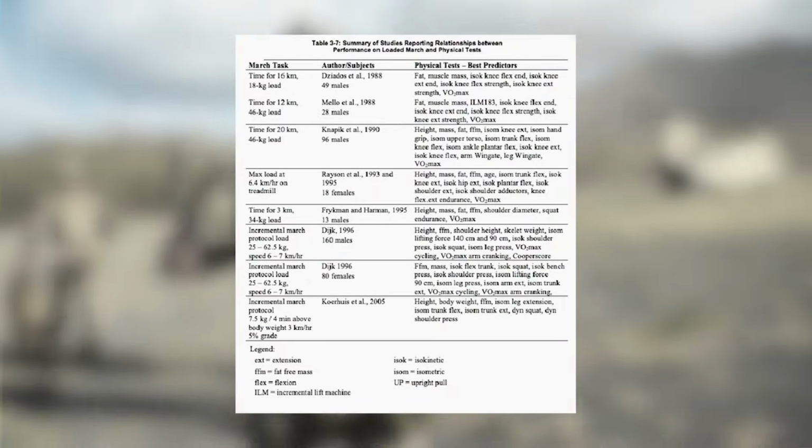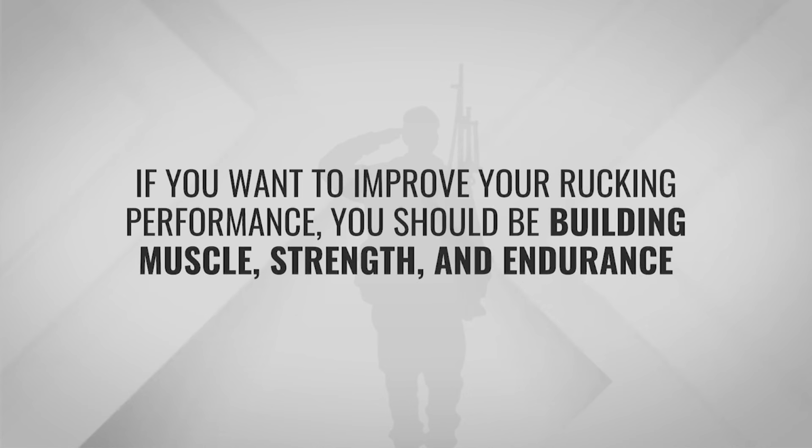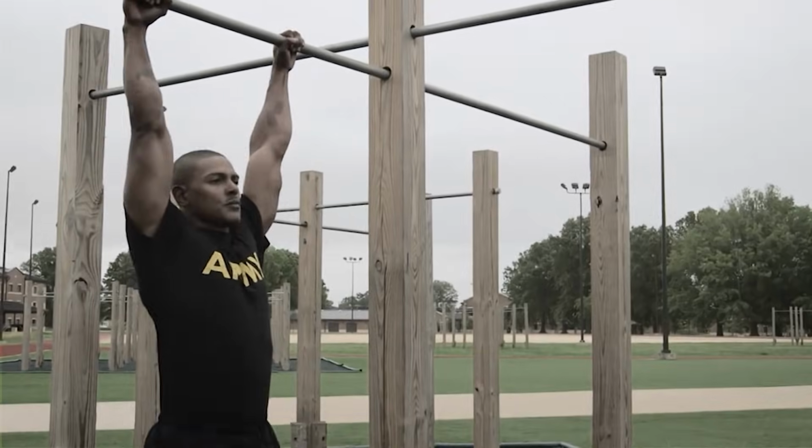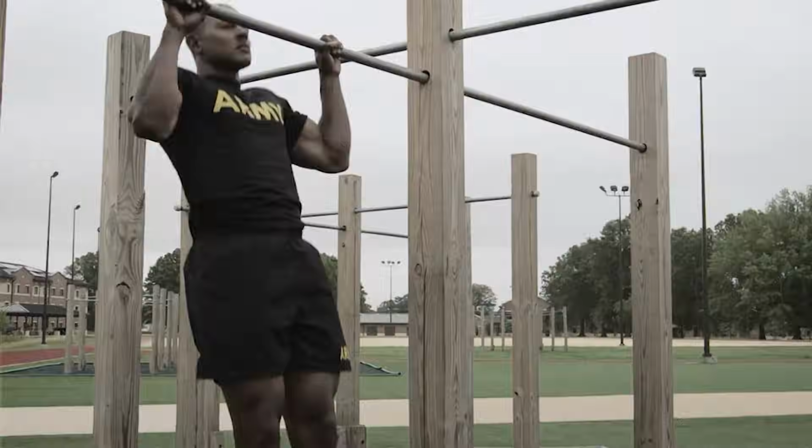Interestingly, VO2 max was consistently at the bottom of the list, although it was correlated, and this lines up with the previous studies. The data points to the fact that if you want to improve your rucking performance, you should be building muscle, strength, and endurance. And if you're doing a program which ignores any of these, especially strength, you will have inferior results. And intuitively, this makes sense.